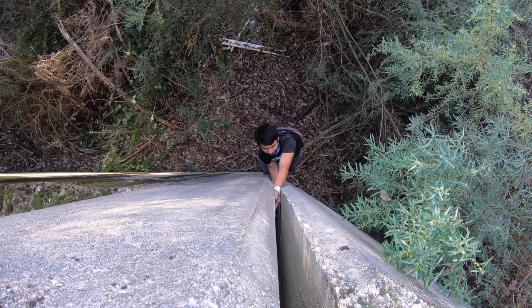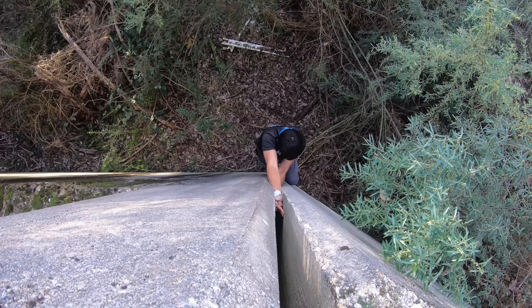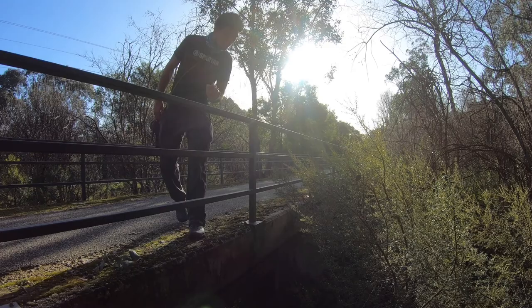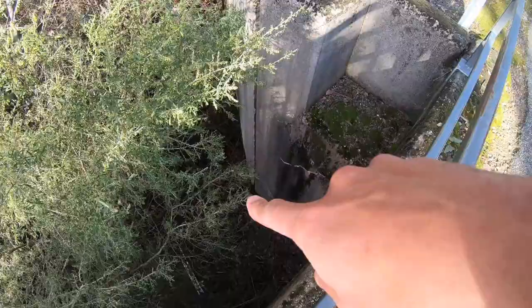The sun's out, the national parks are closed, and I haven't climbed in a while. So today's lockdown adventure, I'm going bouldering. Bouldering's a mixture between two words, bouldering, which in rock climbing means climbing short routes close to the ground, and buildings. So today, I'm gonna climb a splitter crag under this bridge.